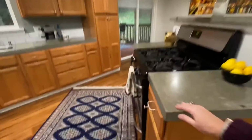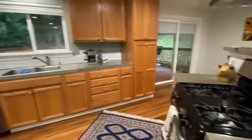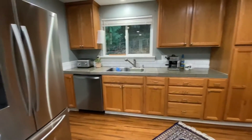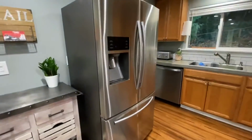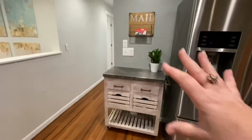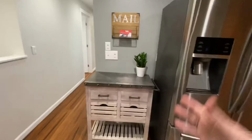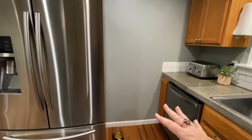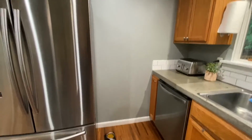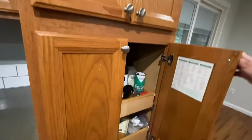Counters are concrete, and they are real thick polished concrete, in very nice shape. And I would say all the cabinets are new. There's not a ton of storage. So I kind of like what they've done here with the cart. I could see some floating shelves go up here so that maybe we could make this like a coffee bar or something. Possibly also something could come over here, although the dishwasher's there, but maybe some shelving, maybe a cabinet above the refrigerator. There is a cabinet pantry here, and it has pullouts.